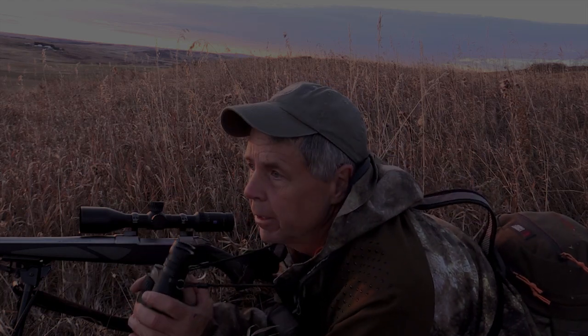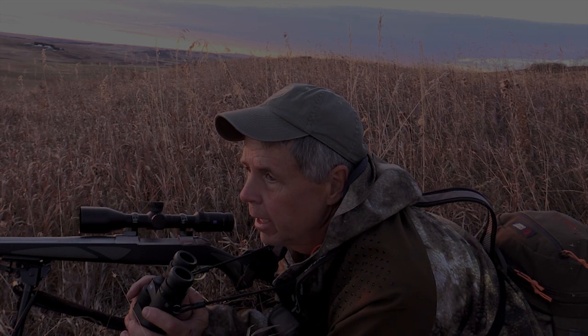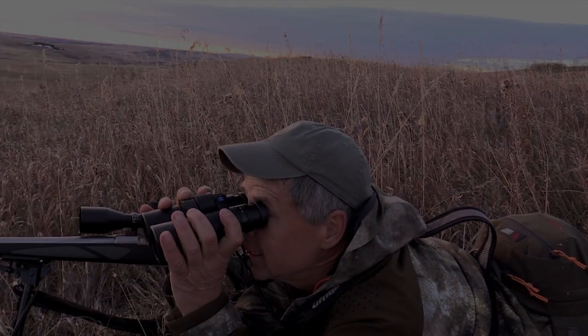Just a little over 390 yards, basically 400, but I got a spike, and there's a spike with a double main beam on them. Then there's a 2-point, and then there's what looks like a 3-point, and they got to be 3 points to be legal here. But nothing I'm really that interested in this early in the season, but good to see some bulls out here. And they're just fighting down there.